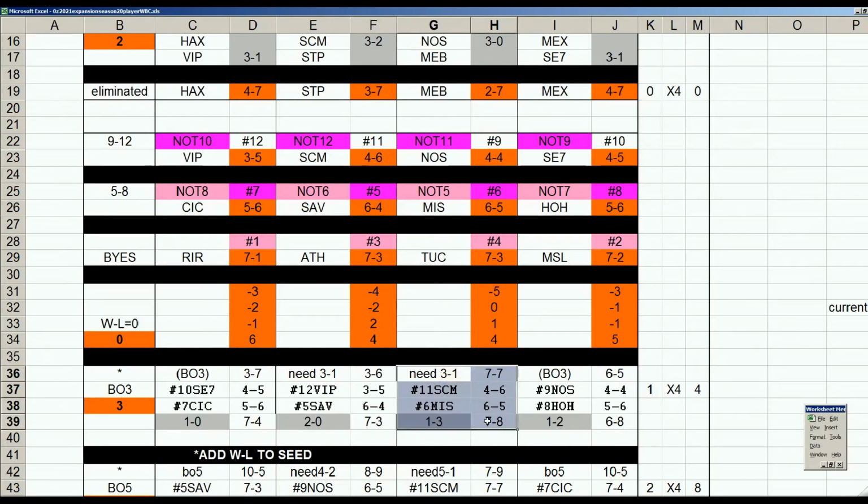Out west, we saw that the number 11 South Carolina team needed to win 3 out of 4, and that's exactly what they did. So South Carolina advances with a 7-7 record. And then in the western region, number 9, number 8, mild surprise in a best of 3. New Orleans wins 2-1. So they have a 6-5 record, and they'll bring that into the next round. And today, here's where we are.